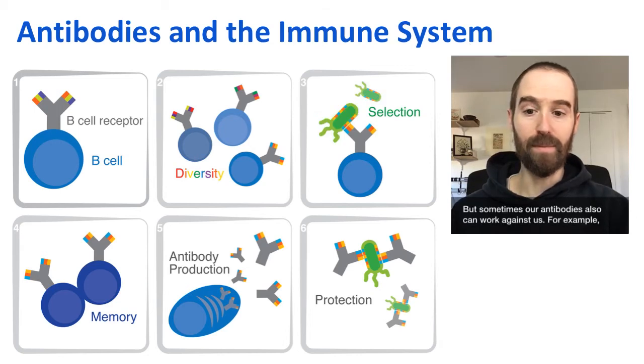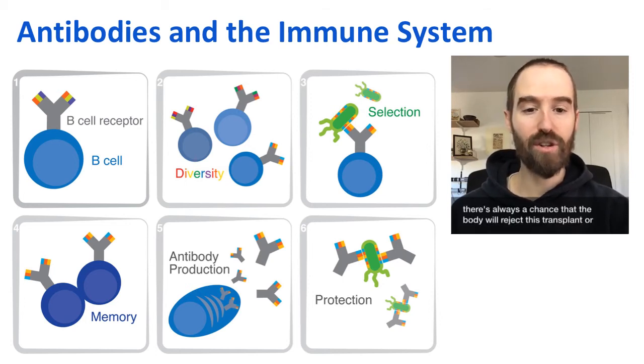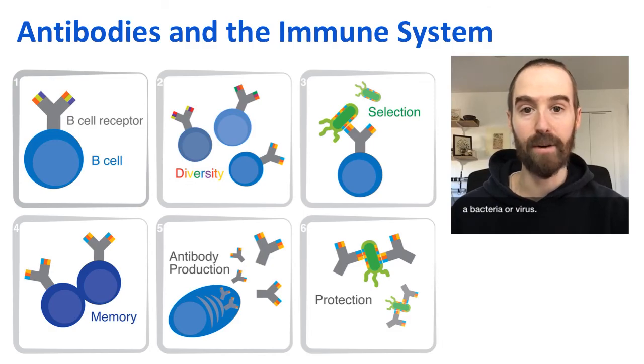But sometimes, our antibodies also can work against us. For example, when a person requires an organ transplant or a blood transfusion, there is always a chance that the body will reject this transplant or transfusion because antibodies recognize the transplant as foreign and flag it to be attacked by the immune system, just as they would with a bacteria or virus.